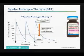And the idea is that you're going to kill off cells which have adapted to a low testosterone state, and because we're not keeping them at this high testosterone state for too long, you don't allow them to adapt to grow in that condition either. So it's staying one step ahead of the cell's natural ability to adapt to any one condition.